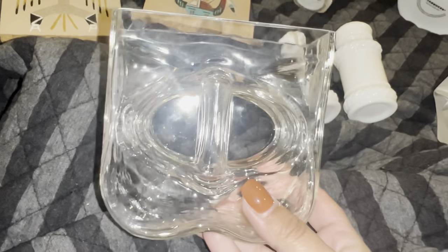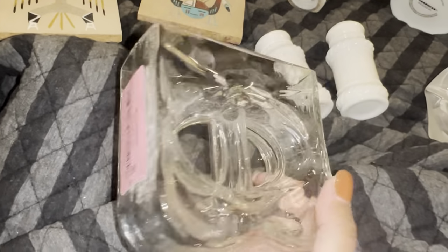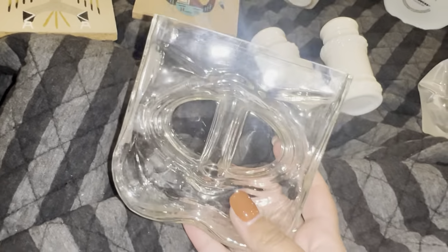But in fact, this is a vase. You can fill it up with water. It's by a manufacturer from Durin, Germany that's, I think, permanently closed.